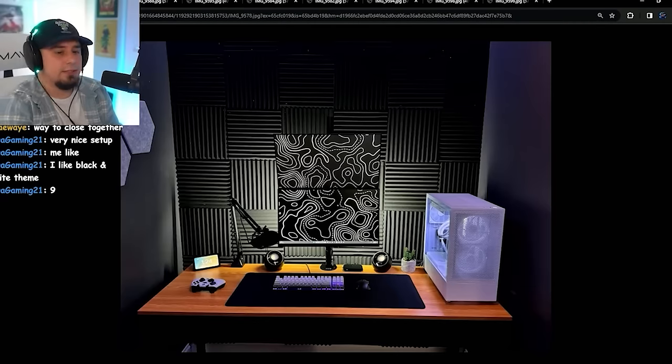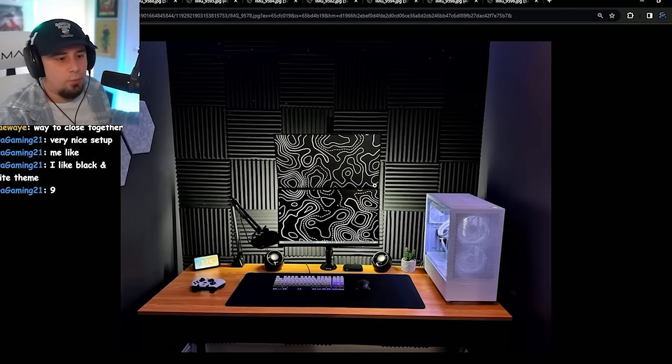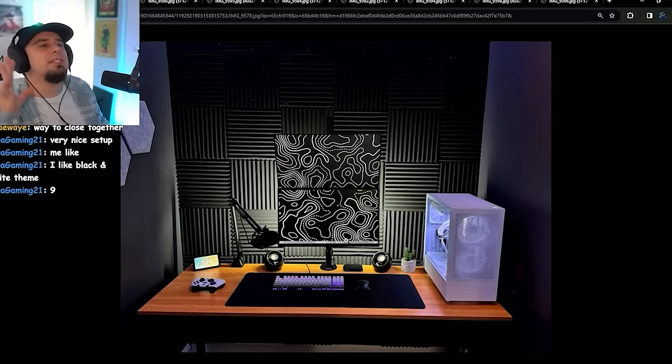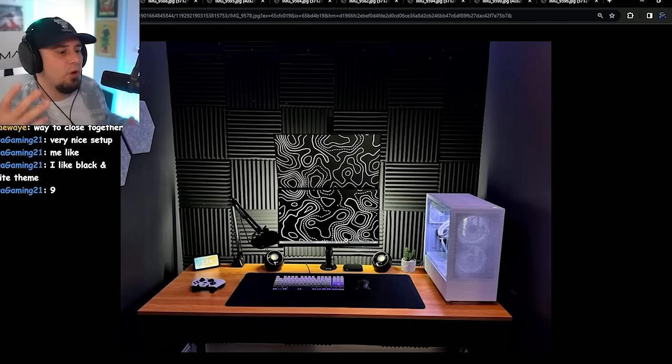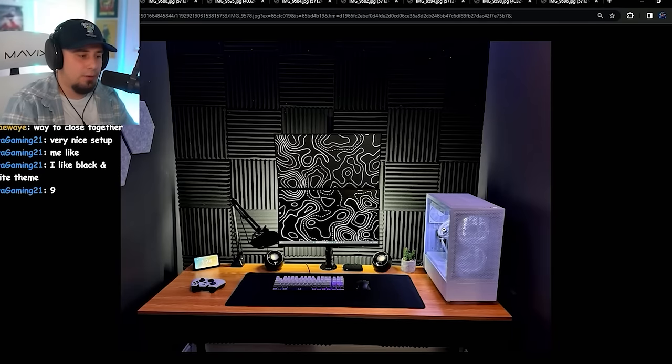Honestly, I really like this. The only thing that I don't like is that it's a black and wood themed setup with a white PC case. Like, the PC seems like an eyesore now, because you put all this time and effort into making this black theme work, and then you just threw a white PC in it. And I think it kind of killed the vibe of what you were going for.